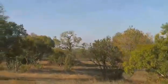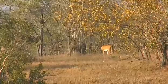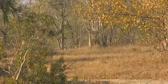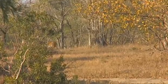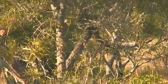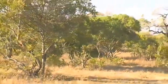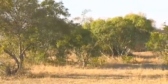Another gap through the trees. That has actually got a stunning shot. Disappearing lion. The other lioness, when she disappears, she's a bit closer to us, hiding behind the gwarri bush. There, she disappears there. I think if we go backwards a little bit, we'll get a nice view of her. Maybe not. She's just really utilizing those gwarri bushes.